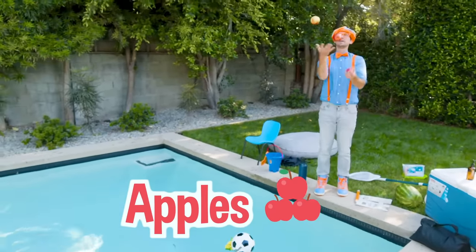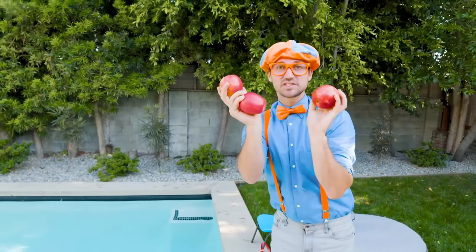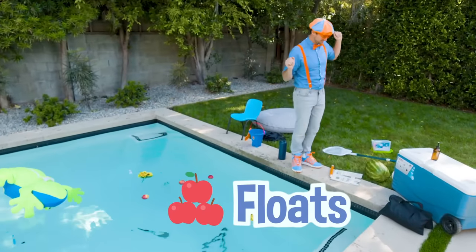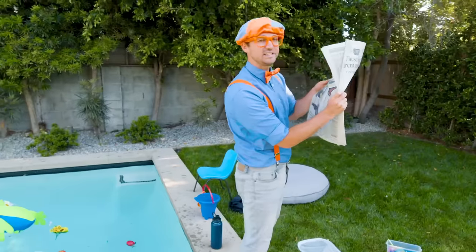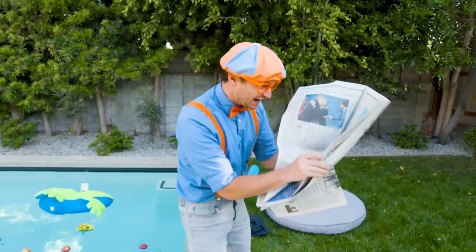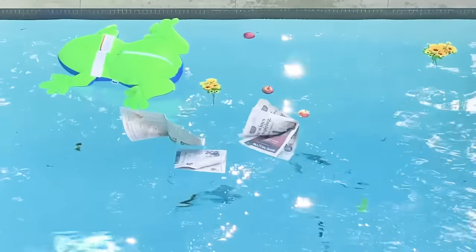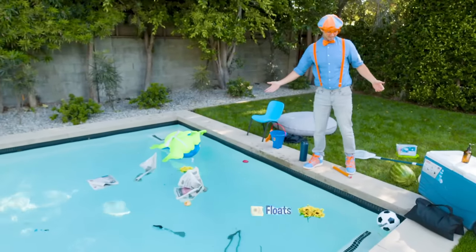Hey, look, some apples. Check this out. Whee! Whoa, I wonder if these apples will sink or float. Woohoo! Hey, all three of them float. Reading, especially newspapers. They're so exciting. That's what my grandparents would say. All right, here we go. Hey, look, those newspapers float.